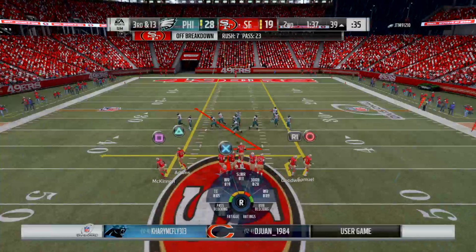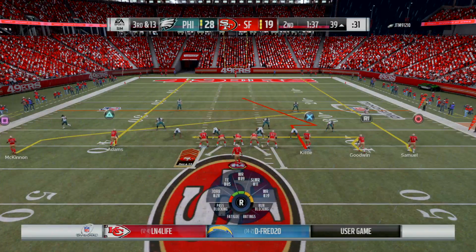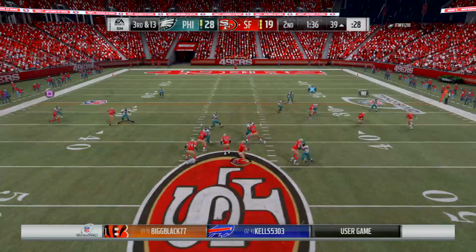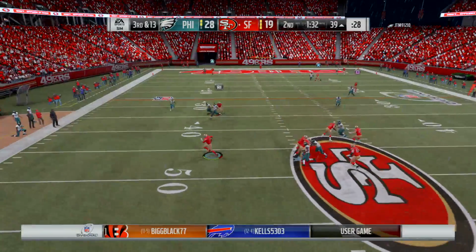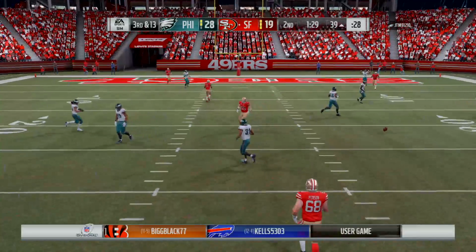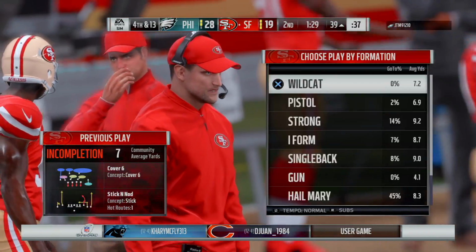The Niners on 3rd down, 2 for 5 to this point. This is going to be 3rd and 13. Working out of the gun, Winston. Forced out to his left. And he took the contact as he was throwing it, and the ball drops incomplete.